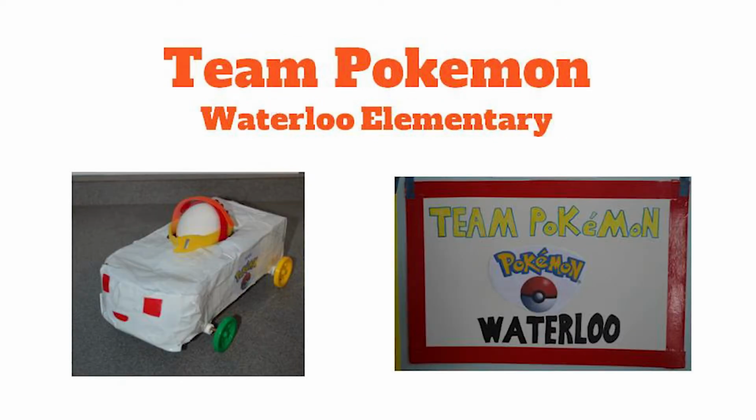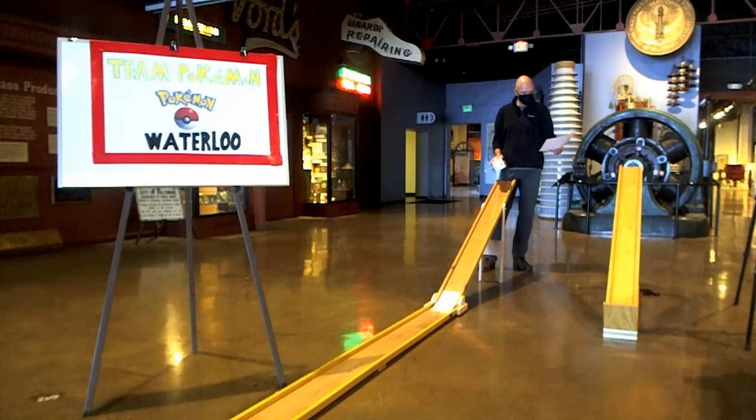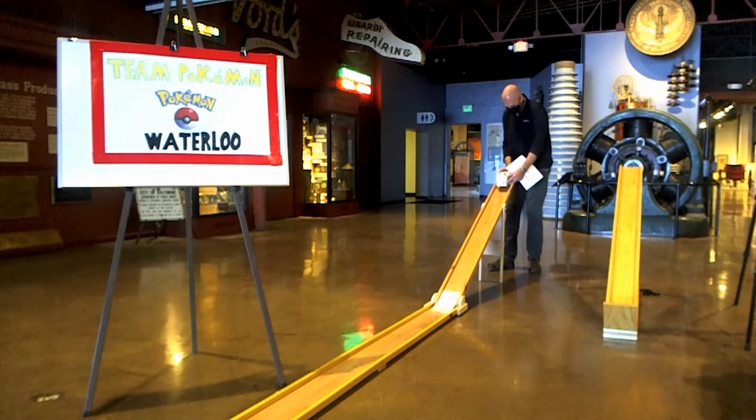Okay, audience, we have Team 5. Also from Waterloo Elementary School, they're called Team Pokemon. Did you know that, do they still have Pokemon cards? I think so. My goodness, I had no idea.